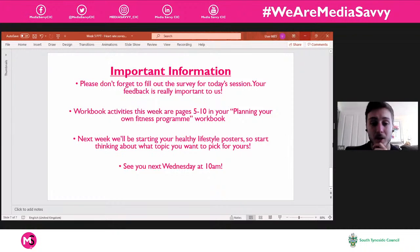So for this week, we're doing pages 5 to 10. So that might be a couple of pages that we didn't do last week, and one or two new that we're sort of bringing in this week. So pages 5 to 10. But of course, we should have all the pages up to 10 filled in now. Yeah, or by the time we've done this and for next session.